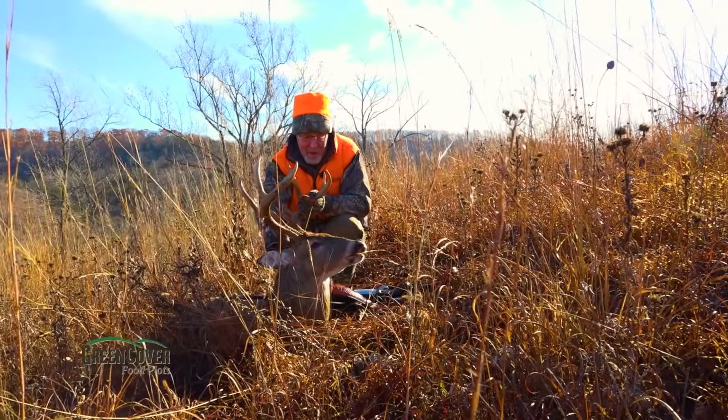I hope these observations and tips based on research, there's a lot of deer out there wearing GPS collars, help you in the next couple of weeks.